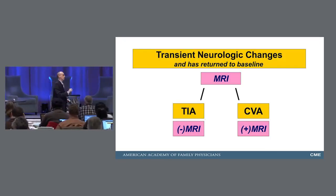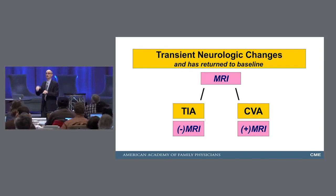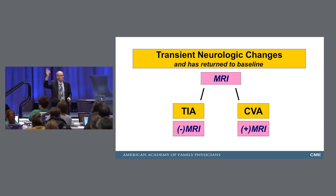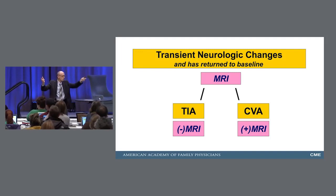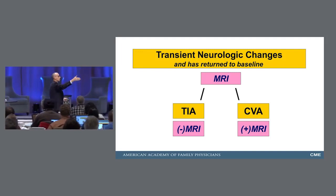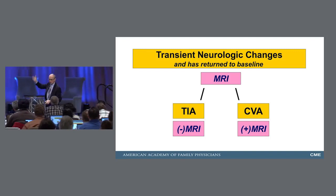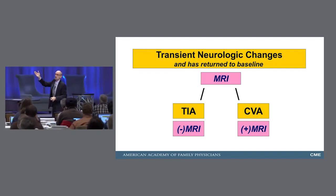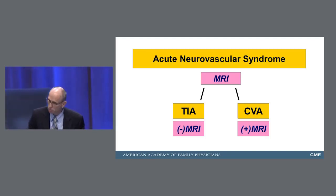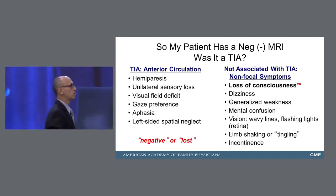Now, American Heart, American Stroke want you to use this algorithm. You have that person who had, I couldn't speak, I couldn't move something for a transient period of time. You don't know now, is it a TIA or is it a stroke? They want you to get the MRI within the first 24 hours of symptoms. If it doesn't light up, that's a TIA. If it lights up, you had a stroke. And in this in-between period where you don't know what it is yet, they want you to call it acute neurovascular syndrome. That's the phraseology they want you to use. So, has the patient had a stroke or a TIA?